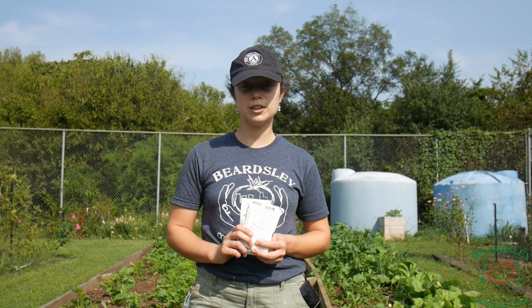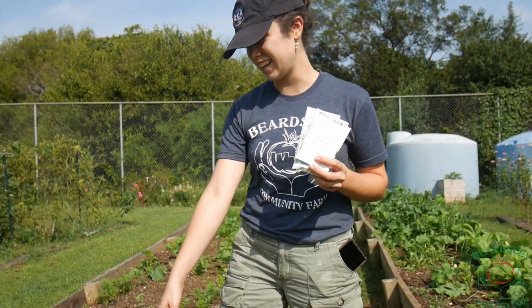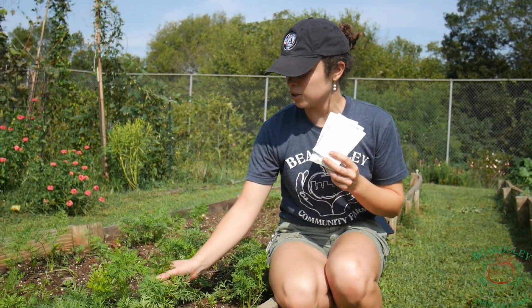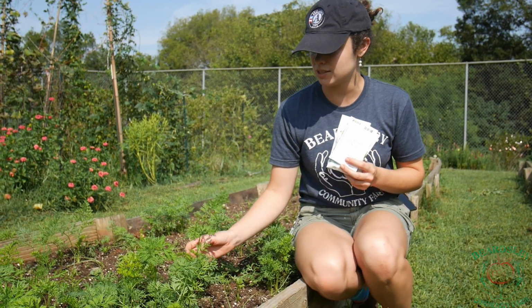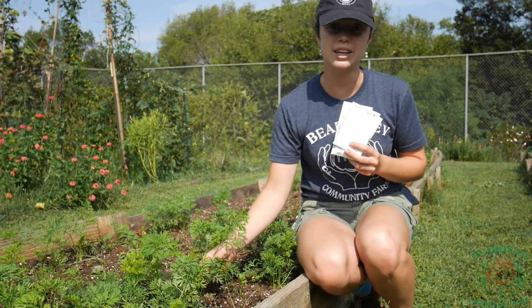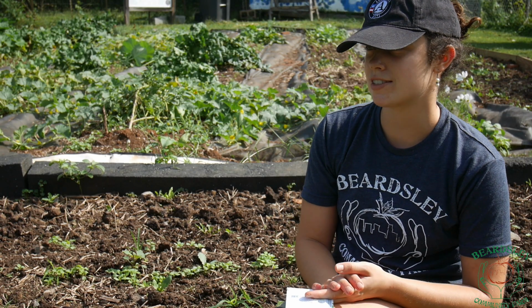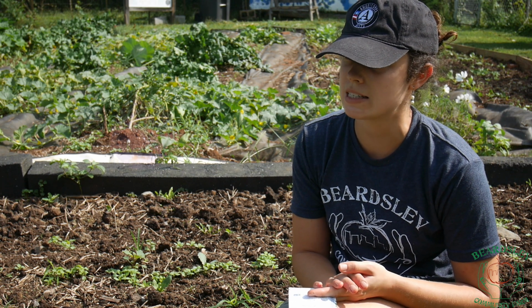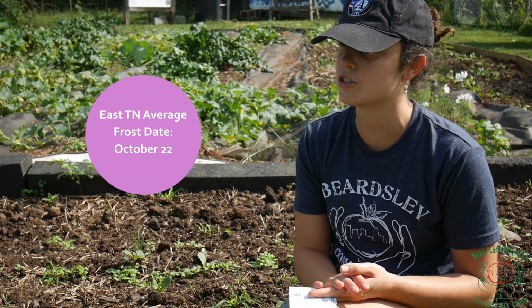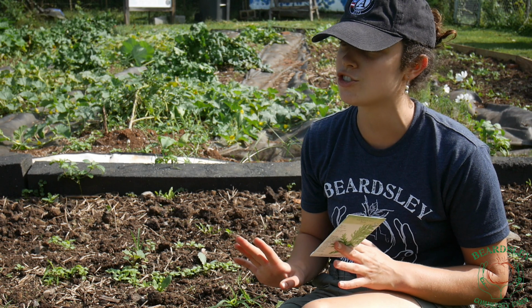So some vegetables are really great to plant in the fall because they actually need that first frost to become the best versions of themselves. So one example of that is carrots. Carrots need to go through a light frost to really sweeten up, and you'll have the sweetest vegetable that you can if you wait until after that first frost to pick them. So when you want to plant is based on the last frost date in your region. So in Knoxville, the average last frost is October 22nd. So we use that here to determine when we want to plant things. It varies a little bit year to year, but you can have a good general idea.